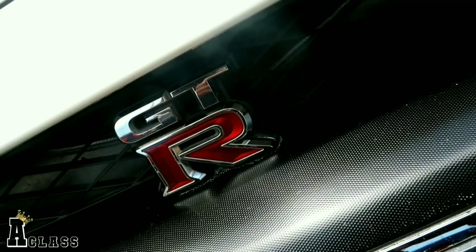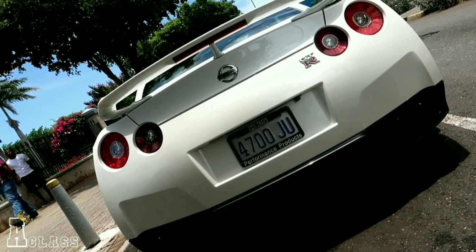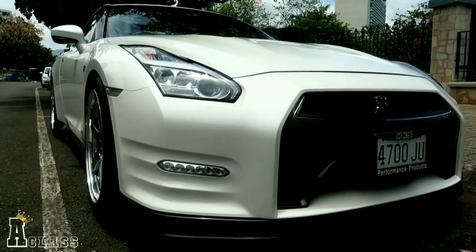Today we're going to be taking a closer look at the GT-R and how it actually performs. Some of you might remember this car from the episode we did with the R34, and in this week's episode we're going to be rolling with the big boys.